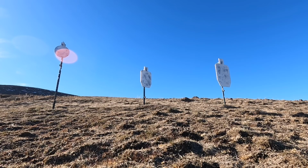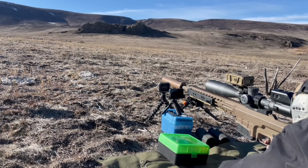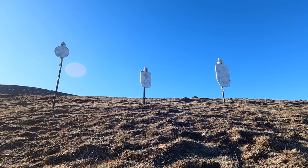That 1 MOA rifle really shined on all 3 of the plates, really had no problems connecting. Next up, we fired the SR25 on the full-size torso. I had 7 impacts on the plate, 6 on the 2/3 IPSC, and 3 on the 10-inch plate. So we were able to connect on all 3 of the plates.